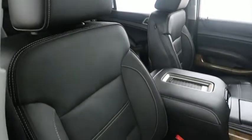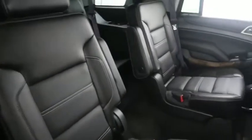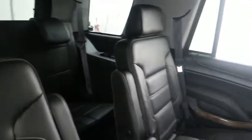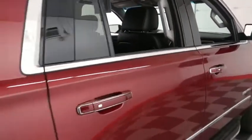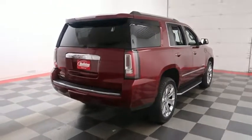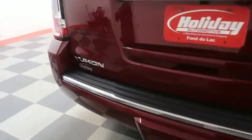Inside, leather interior. Seats are clean all the way throughout. Second row bucket and third row bench seating, and your second row seats are heated seats. You do have a rear-facing entertainment center, and you have a sunroof up top. One more look down the passenger side, then swinging around to the back end. On the back, you have rear backup sensors and a camera.